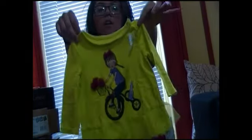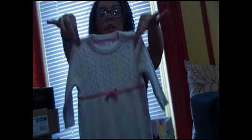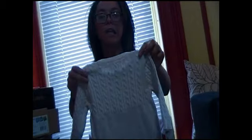Then she got a whole mess of shirts. She got this shirt that has a little girl riding a bike with a bunny in the back, and it has frilly bottoms. She got these little pajama pants that have stars. They're legging types. Then she got this, which is so adorable. It's a one piece, but it's wool, made in the wool material, you know, knitted. But yeah, see, pretty cute.